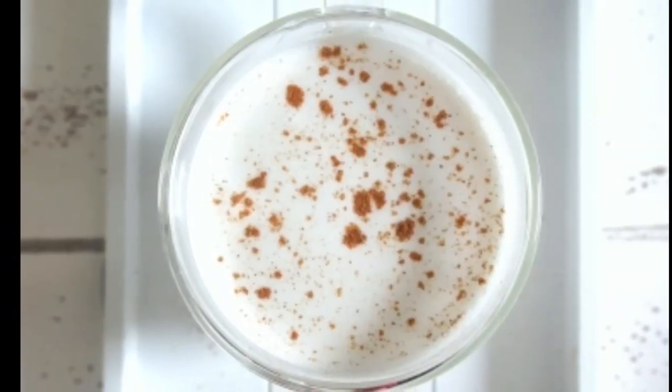If you're interested in how to use an amazing spice that we love using in every single thing that we're doing in our kitchen, you probably even have it in your cabinet right now. Just keep on watching. We love cinnamon.